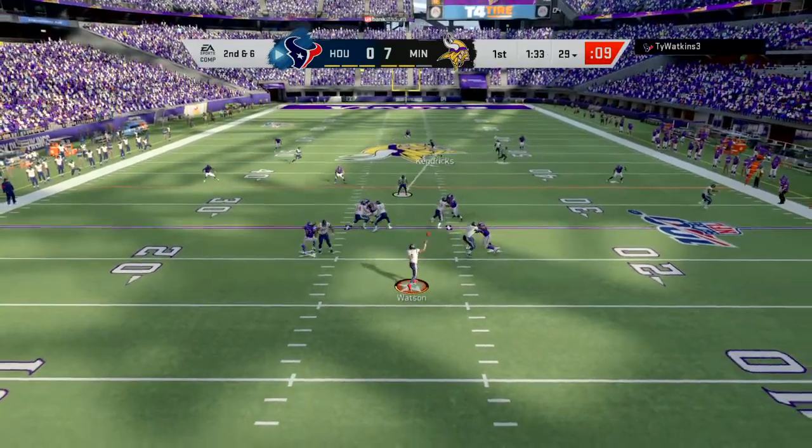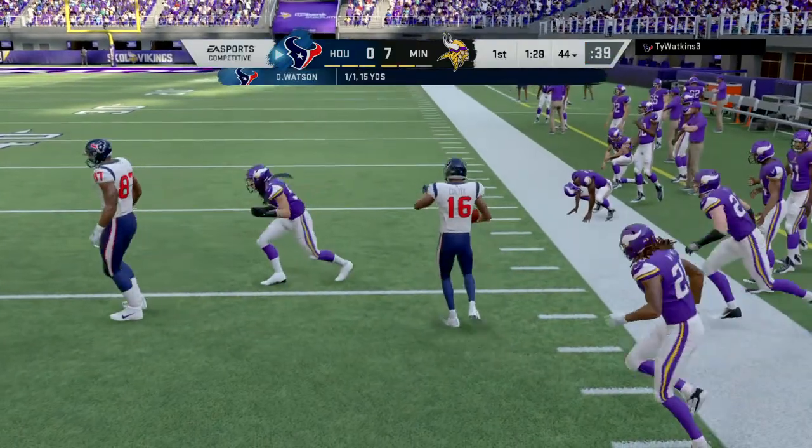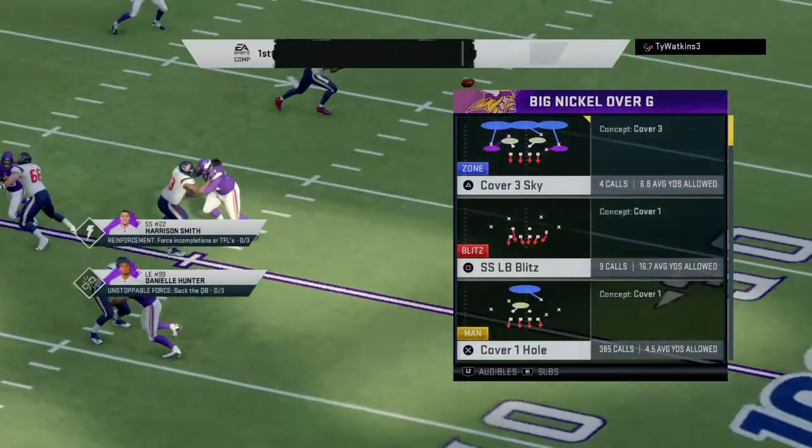Watson now to throw. Man open, that's Kiki QT, complete. 15 yards, the Texans pick up the first down.